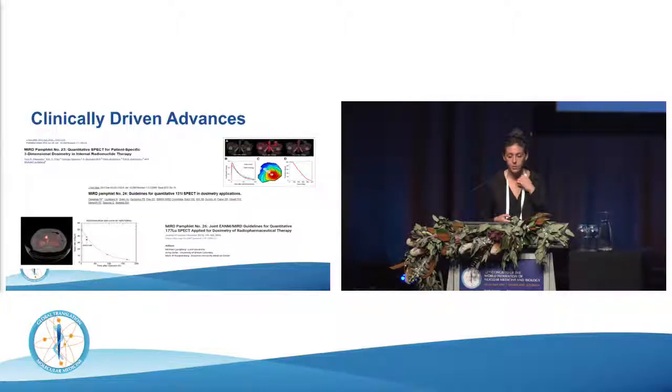There have been a few examples over the last few years of MIRD pamphlets that have been published, which is really great, giving some guidance on the use of quantitative SPECT specifically for dosimetry modelling, whether it be iodine-131 or more recently lutetium-177. So again, it's really important for us to have that before we start utilising these tools in the clinic.